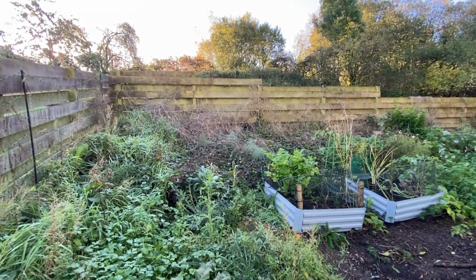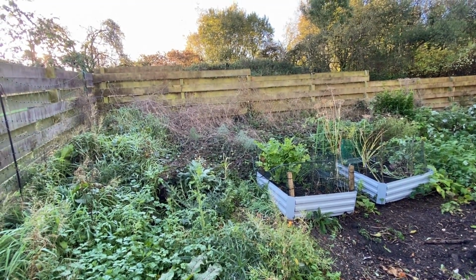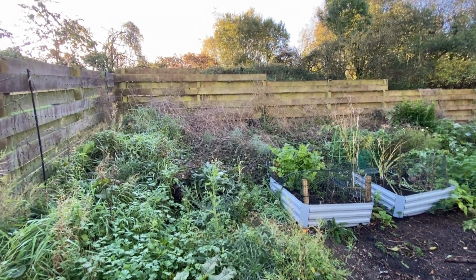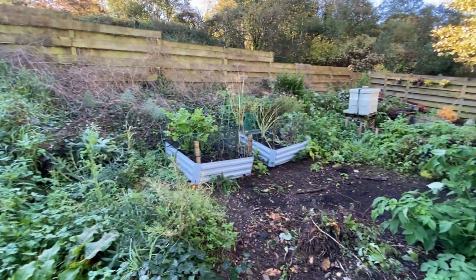I don't know what that would do with the ivy though, because ivy just seems to pop up everywhere. I wonder if I could do that, because I tell you, it's going to be back-breaking, soul-destroying work trying to dig all this up. Yeah, please tell me your thoughts on this.